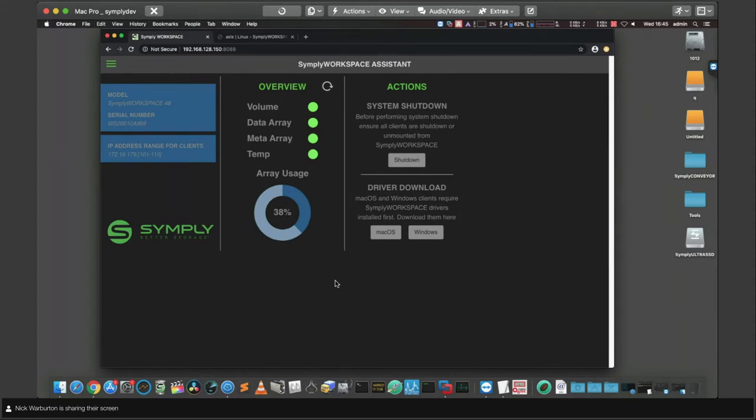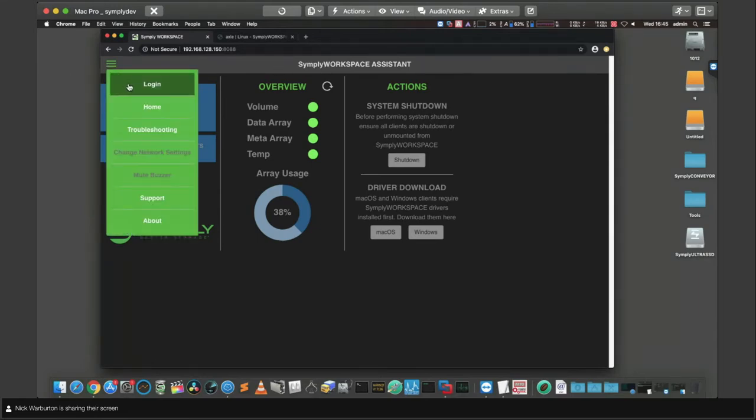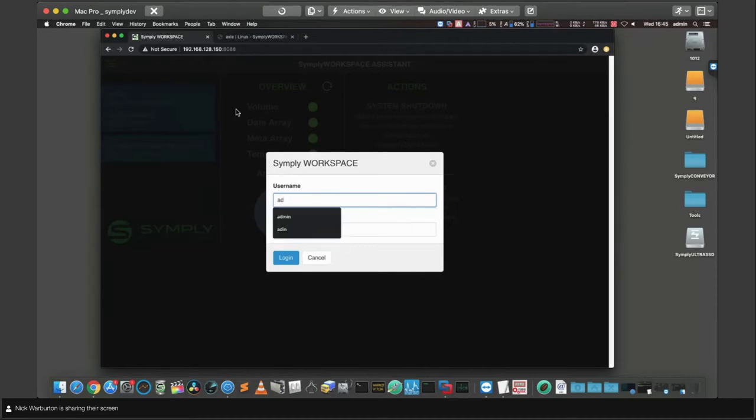When the system boots for the first time, we have an IP address that we set up here. So that's 192.168.128.150. And then you go to :8088, and that'll bring you up to the Workspace Assistant. So then it's really just a case of logging in. You just log in with the credentials.